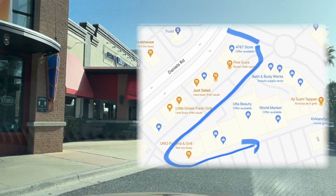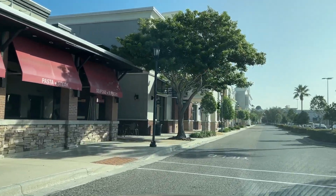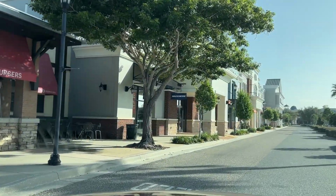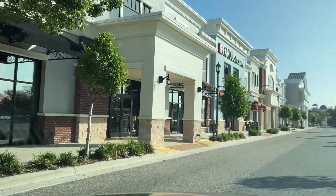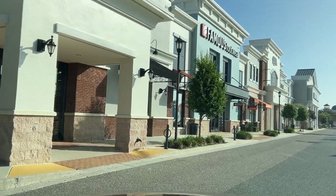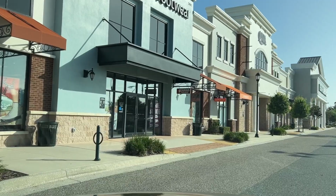This is Uno Pizzeria and Grill, established in, what does it say, 1943? A Skechers, right next to a Famous Footwear. An Ulta Beauty Supply.